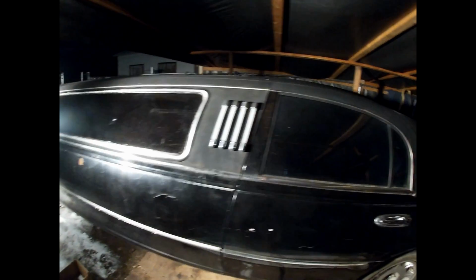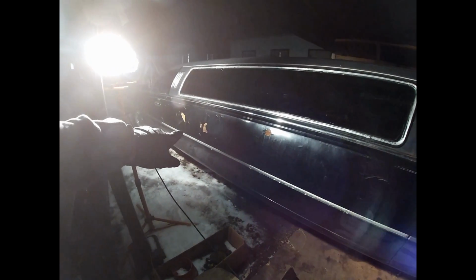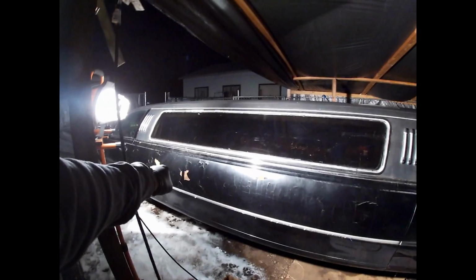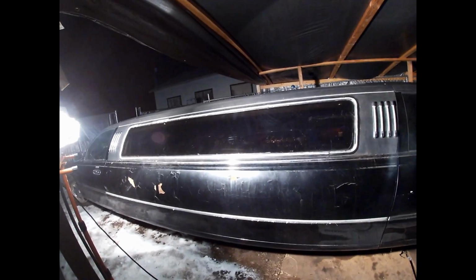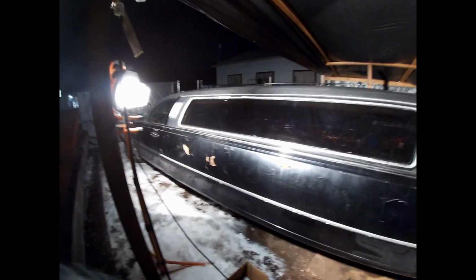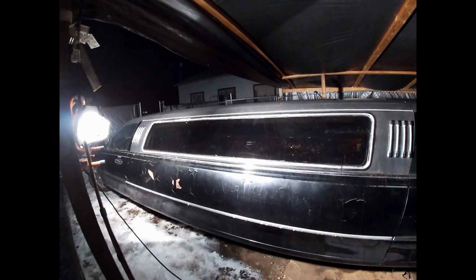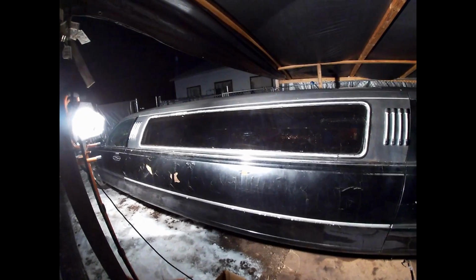I wanted to show you guys a little bit more of our limo. As I described in that first video, there's a lot of bad spots down around here. You can see that light's right in the way. There's a lot of bad spots down there with the paint. We're not too concerned about that. We're probably going to end up painting this down the road. Really just depends on where my budget is. I've been spending a lot of money on this.